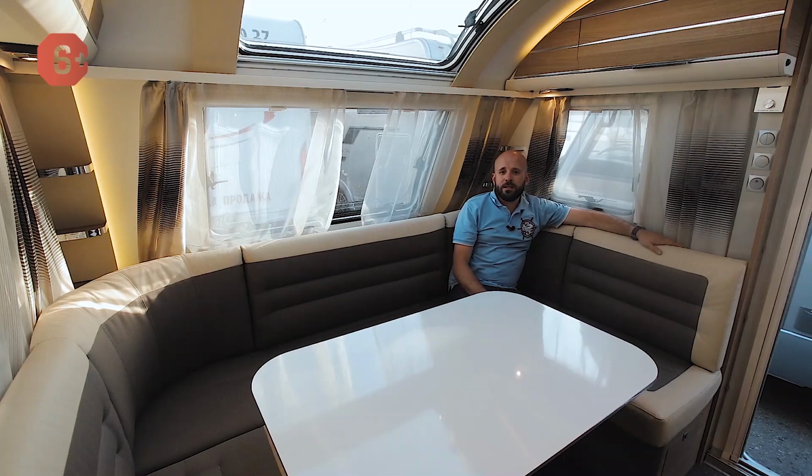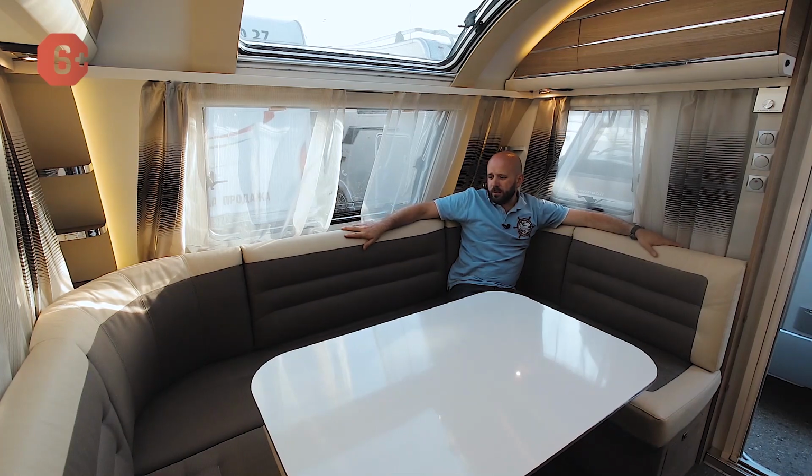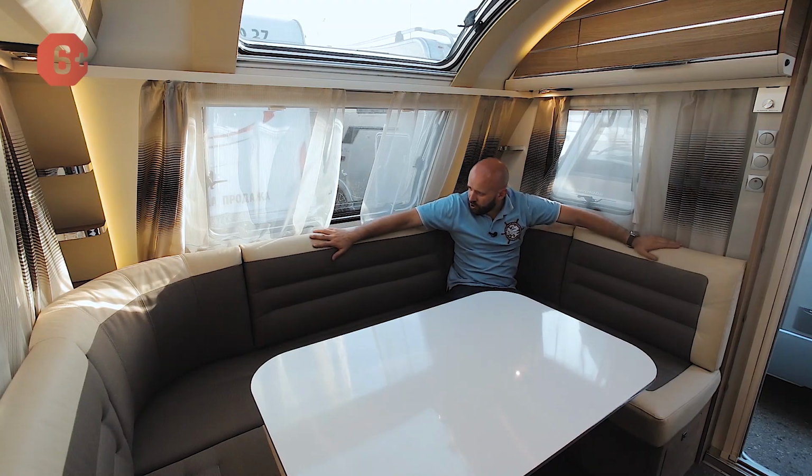Now, welcome to the living room. As usual, it's very nice and comfortable in here. About 6 people can sit here on the bench seats, and you could also put chairs on the other side of the table. Here we have a very pleasant fabric with leather trim.